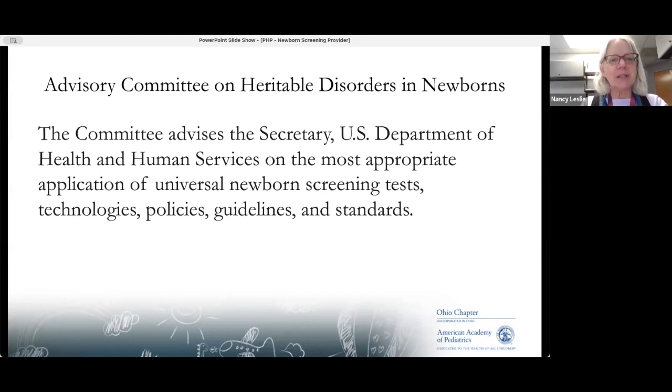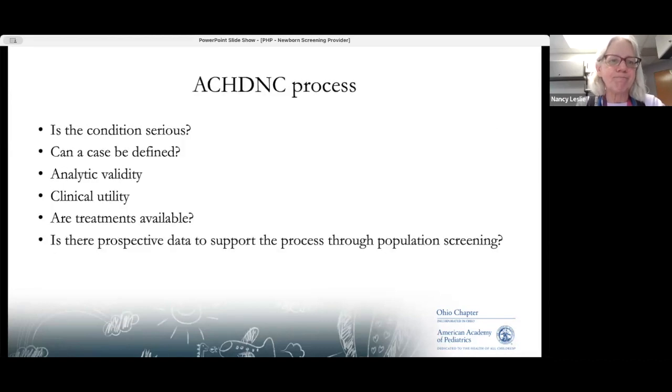But there is now what's called the Advisory Committee on Heritable Disorders of Newborns. This has had several different versions of that name, but they all serve about the same purpose. And it advises the Secretary of HHS on the most appropriate application of newborn screening tests, technologies, policies, guidelines, and standards. So their process is very similar to the original Wilson and Jungner with some technical changes. And they have just actually revised what their marching orders are.